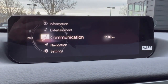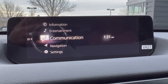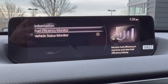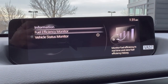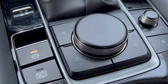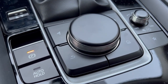Let's go to communication. If you click on communication, it will show your Bluetooth connectivity, and I go back home and you click on, let's see, information. It will show your fuel efficiency and your vehicle status monitor, which I think is really cool. To control what display, you turn this to your right and left, and when you find what you want to look at, you can actually push it down to show you what comes up.